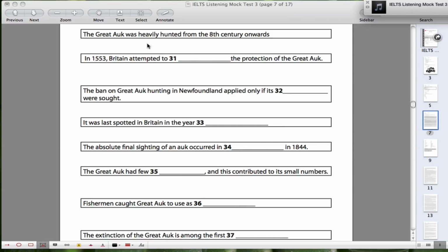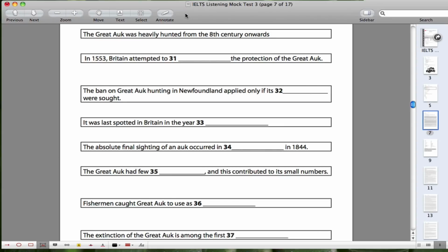So the great auk was heavily hunted from the 8th century onwards. In 1553, Britain attempted to the protection of the great auk. Now she uses the word legislation. I believe she says something to the effect, bring legislation into place or something like that. So we have to convert that into a verb, so it would fit here. So the answer would be legislate.